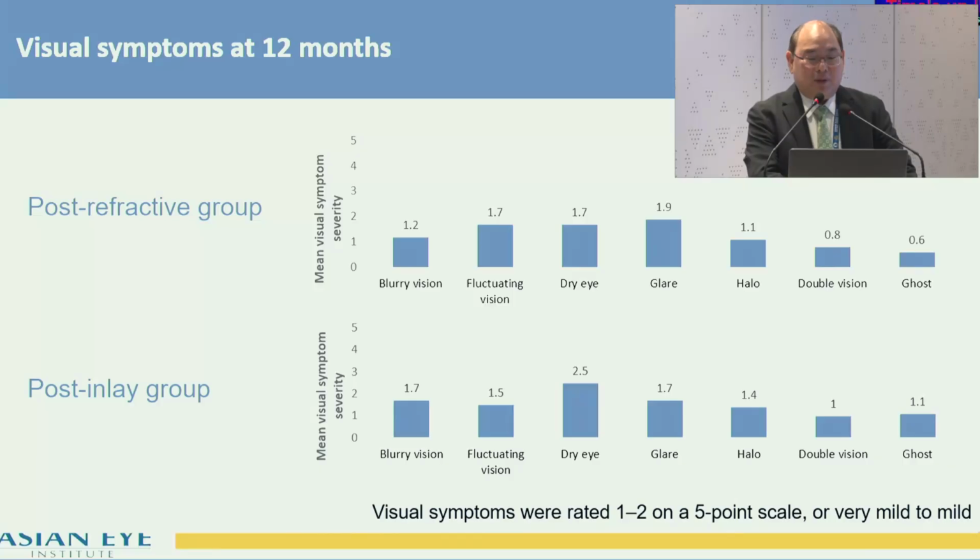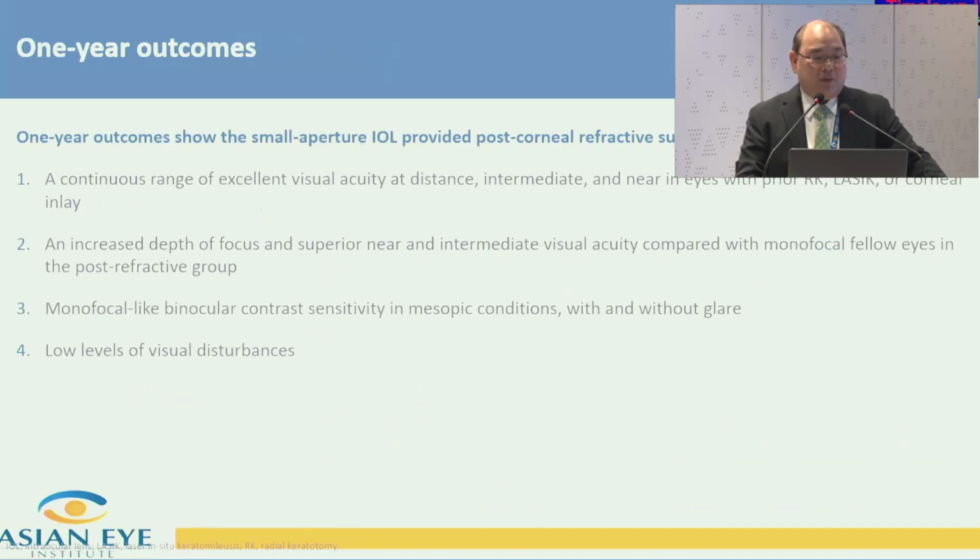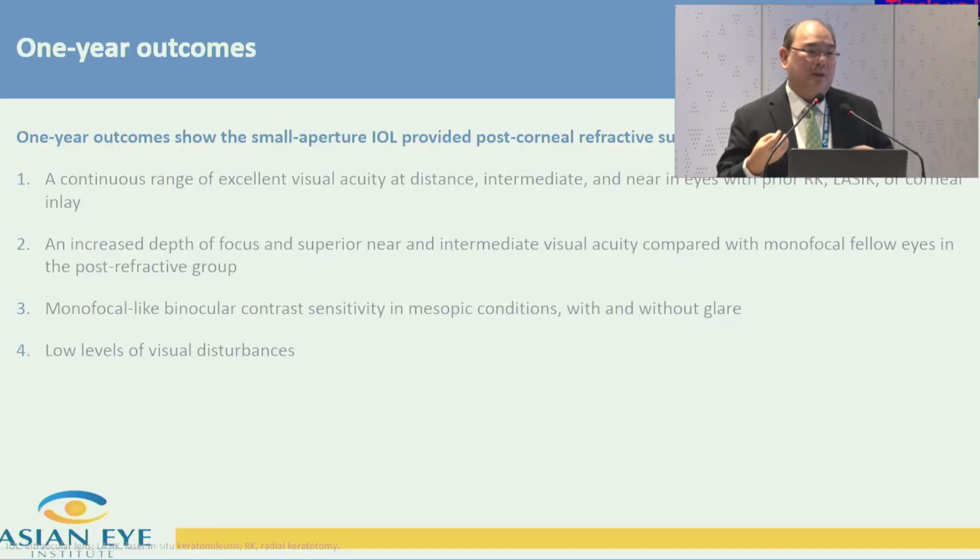Visual symptoms: because it's pinhole, there's not much glare, because the pinhole filters glare and aberrations, but there is some halo effect which some patients notice when driving at night. So in terms of 1-year outcomes, so far so good. Almost all patients have this continuous range of vision like EDOF, increased depth of focus, monofocal-like contrast sensitivity, and low levels of visual disturbance. It is something for you to use in your aberrated corneas and maybe in your normal corneas as well. So it's one of the options that we have now, the small aperture IOL.